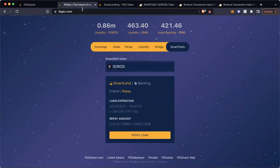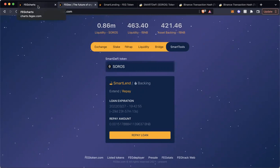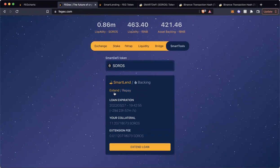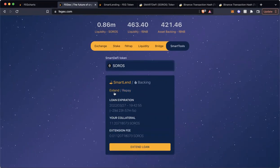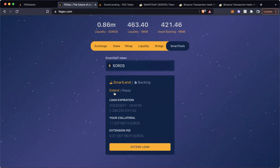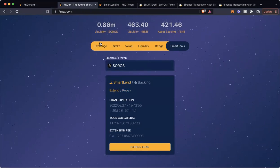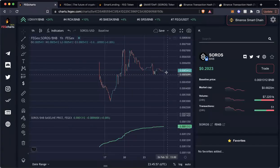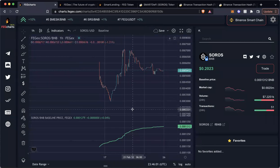Now, how is this beneficial? Well, you didn't have to add any more funds. You didn't have to transfer funds from your bank account into your MetaMask. You didn't have to sell another token to get some funds. Now, say there's a new Smart DeFi token launching, or Soros is in a really big dip. You can loan out your Smart DeFi tokens, get some BNB back for it, and then turn around and purchase other tokens you want.